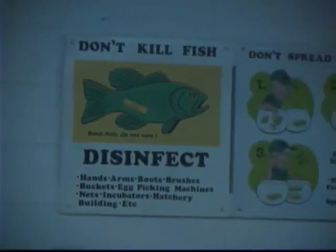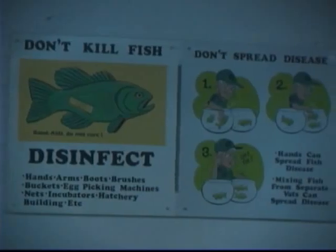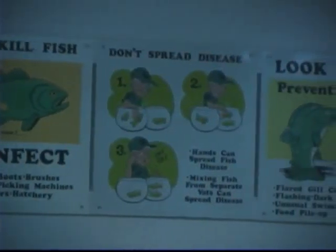Keeping everything clean and sterile helps to maintain the fish's health and prevents infectious disease from spreading. The use of iodine is a perfect example.